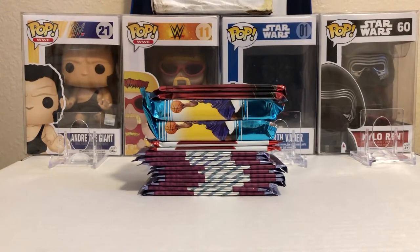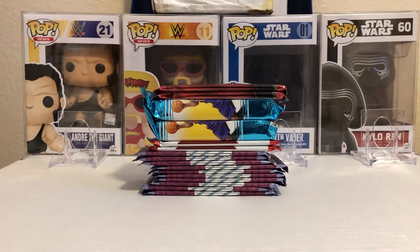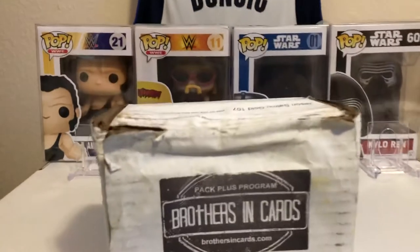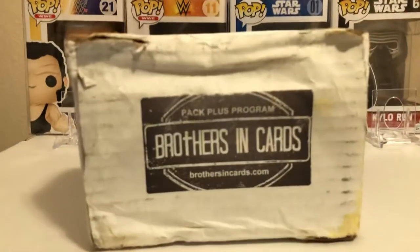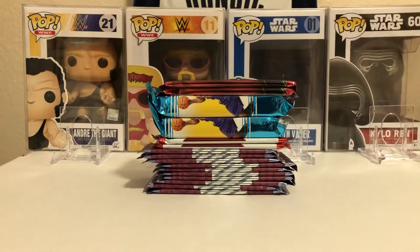Or my PC, which is the Lakers, you know. So, now, the reason why I busted these, I took it out of the box already because of what happened to the box. Look at that. Brothers in Cards, that box went through hell. Yo, check it out. All right. That box went through hell, fire, and brimstone. So I'm going to put this on the side.